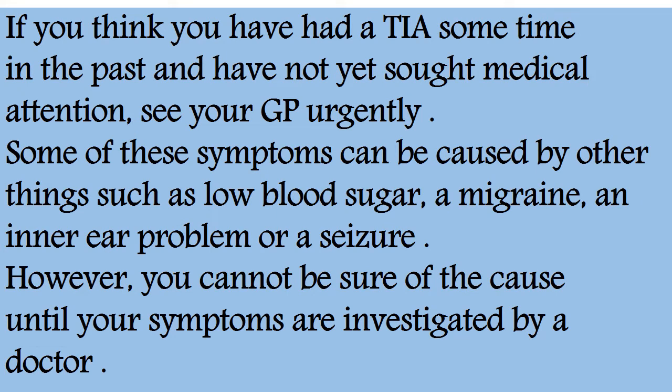If you think you have had a TIA sometime in the past and have not yet sought medical attention, see your GP urgently. Some of these symptoms can be caused by other things such as low blood sugar, a migraine, an inner ear problem or a seizure. However, you cannot be sure of the cause until your symptoms are investigated by a doctor.